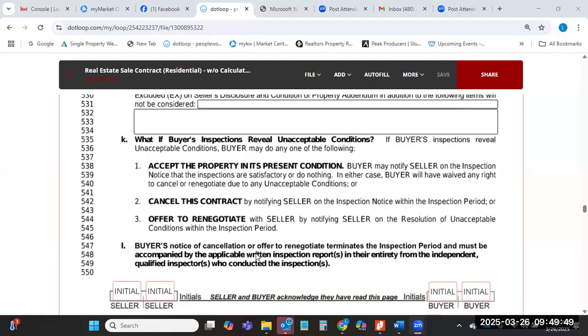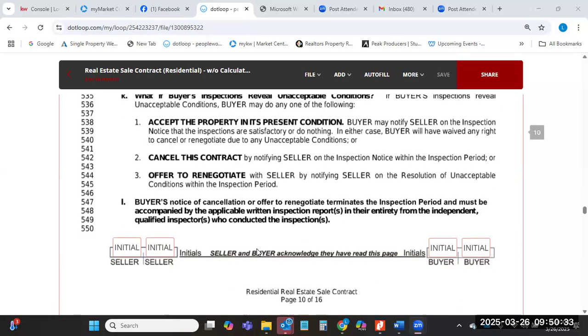And we'll then start, if this is what we're instigating here, the renegotiation period, but we'll get to that in just a second. So accepting the property in its present condition, we send the inspection notice, and that's all. The buyer has the absolute right in our contract to cancel the contract by notifying the seller on the inspection notice within the inspection period and sending a cancellation notice. This is one of those situations in which we tell our buyer, yes, you can cancel the contract and expect to get your earnest deposit back. Our contract allows for that, but buyer, remember, the seller still has to sign that cancellation and release your funds, right? No guarantee you're going to get it back, but it's an absolute right that the contract gives to the buyer.